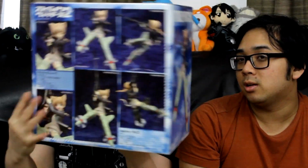She showed us some panties. I think this is my favorite Strike Witch so far that we've gotten out of the figures. That's really cool. Yay! You haven't even seen it yet. I have, but I'm still really impressed with this figure.